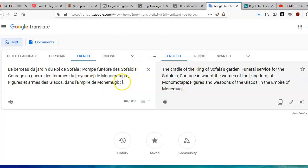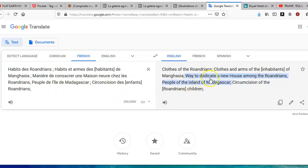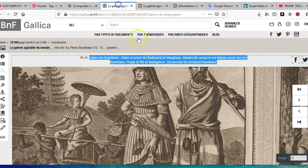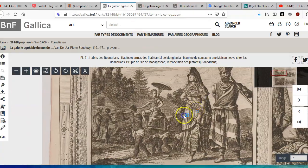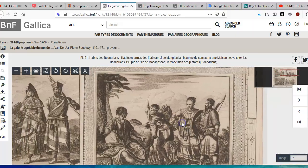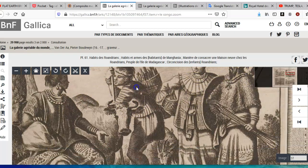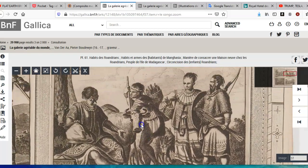So yeah, Google Translate is pretty helpful when you're looking at these. "Close of the Rhodrians, close in arms of the inhabitants of Mangasia. Way to dedicate a new house. Oh, people of the island of Madagascar." Nice. Okay, so here they are. So there you go. Look, they look like what we'd call Persian, don't they? Almost Tartarian, Mongolian, I don't know. Definitely don't look like what the history books have, or like those pictures.